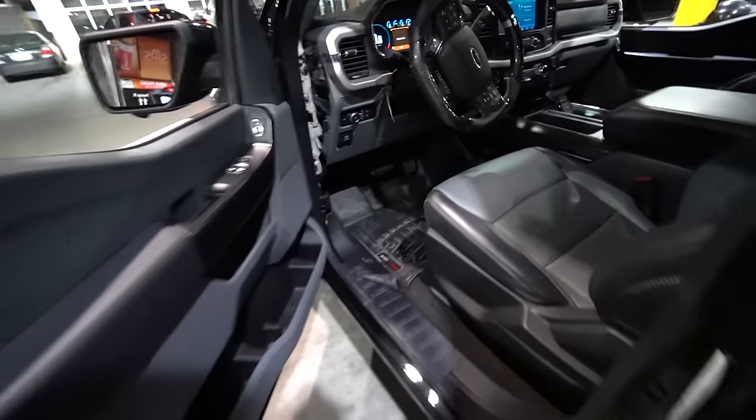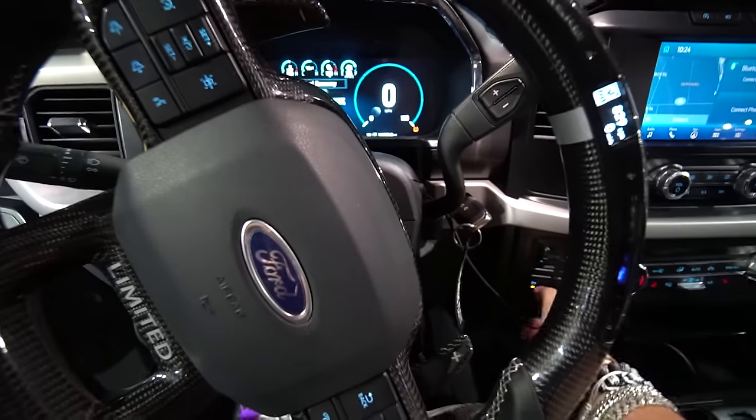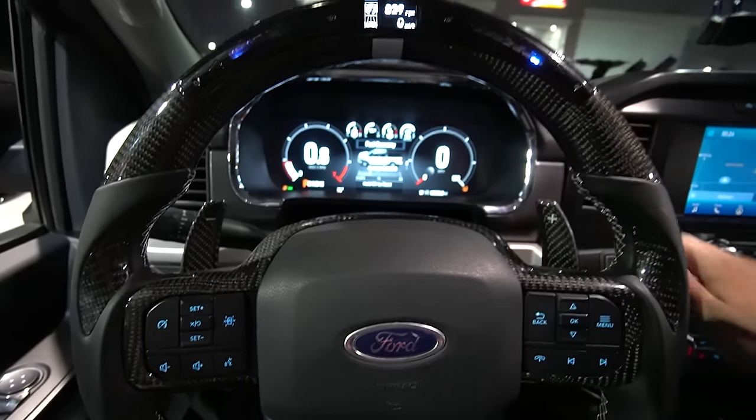Let's do it. Yeah, and don't mind this. I got this piece at the crib. I just didn't put it on because I'm doing some work to it. But let's go ahead and put this in sports mode. And let's get right to it, man.